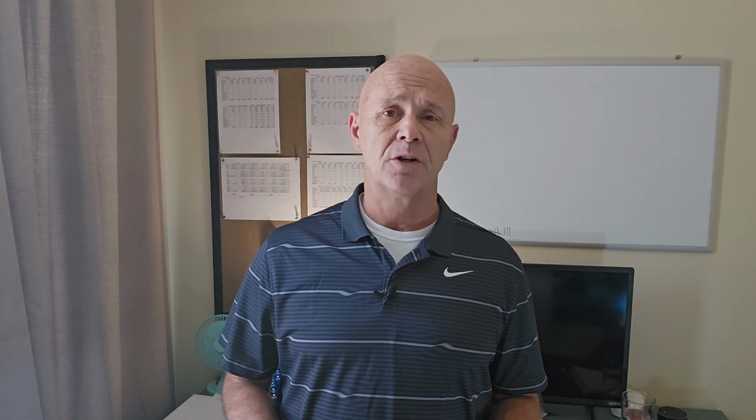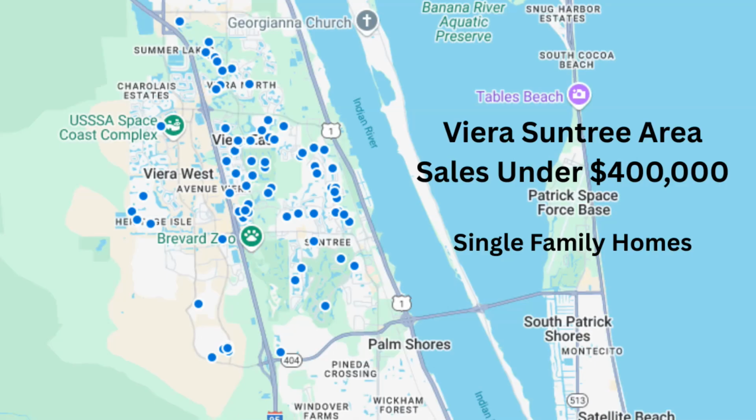Since most of the sales under $400,000 were single-family homes, here is the data. The sales price, the close price, was between $263,000 and $400,000. The average sales price was $356,000. The median sales price was $360,000. Most of these sales were homes that were 3 bedrooms and 2 baths. Average size was 1,648 square feet, and the average year built was 1997. Most of these single-family home sales happened in East Viera, so you're east of 95 and north of Wickham Road.